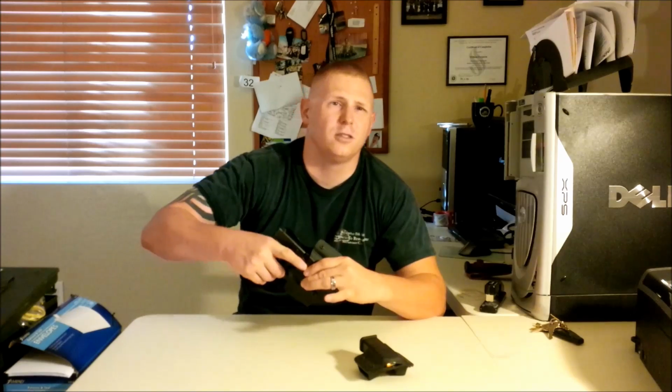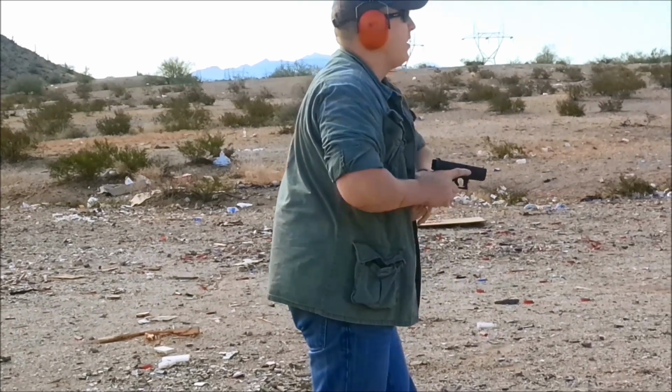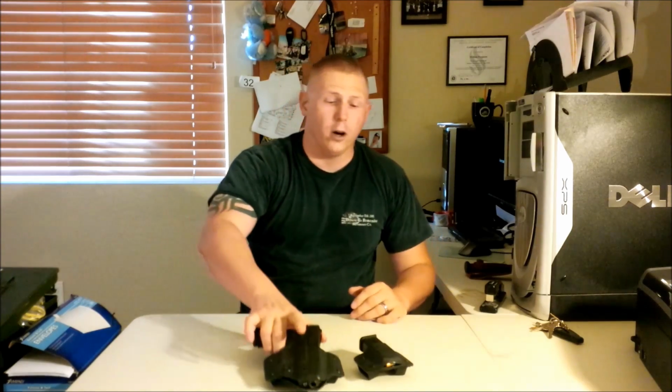Drawing from it is really nice. It has a very secure snap to it. That leaves me as the wearer and the user and the carrier feeling a little bit more confident than in some of the other Kydex holsters that I've had that have been thinner, that have been less quality. They, in my opinion, for the price, are matching well up with some of these other higher priced companies.